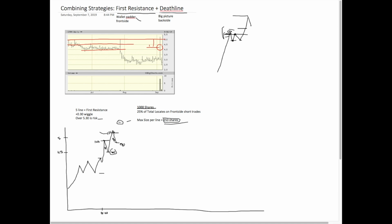Okay, I always keep in mind that this is actually my death line. Okay, so really what I'm doing is combining my strategies now. I'm keeping in mind that I'm on the front side of the trade. I'm trading the front side of this trade. But I'm keeping in mind that if it breaks down this line, I believe it was like 370, if it breaks 370, that's backside. So what I want is to hold an average from this area up here.